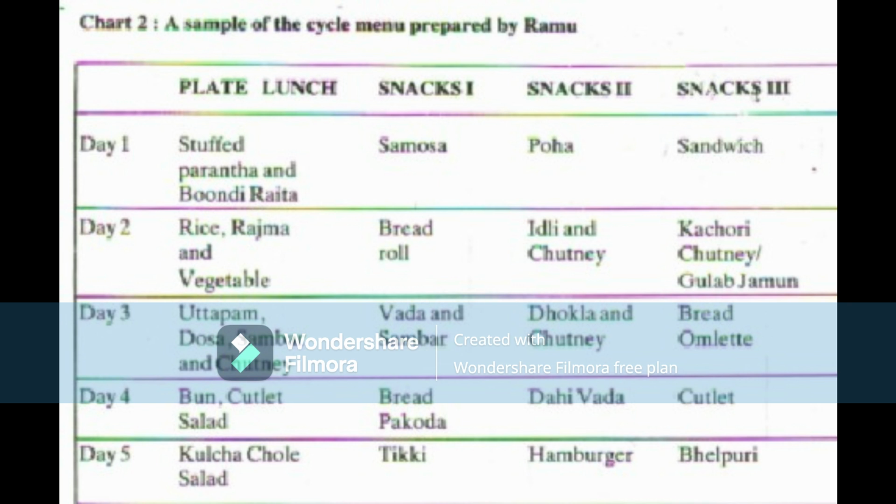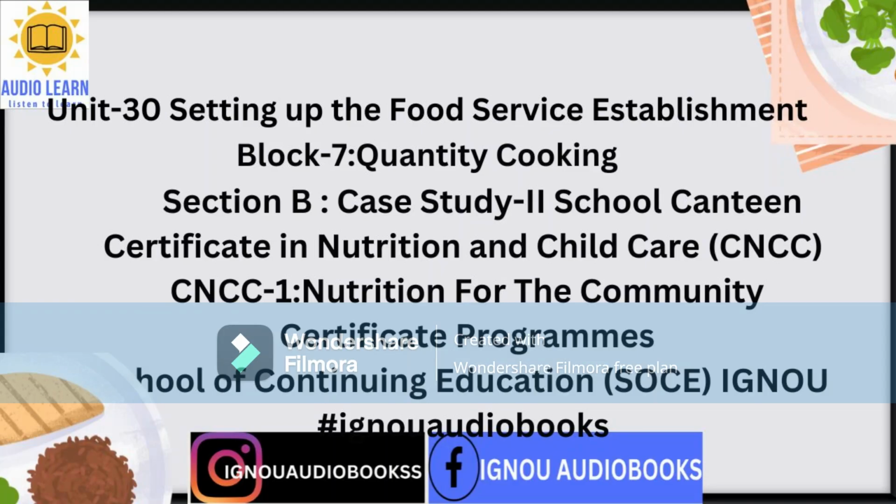The menu adopted for the plate lunch, you notice, was nutritionally adequate as it contained a cereal, a pulse and a vegetable or curd variety in the plate. Variety in plate lunches was introduced by giving different types, i.e., North Indian kulcha chole and salad, South Indian uttapam/dosa/sambar and chutney, and continental bun, cutlet and salad.